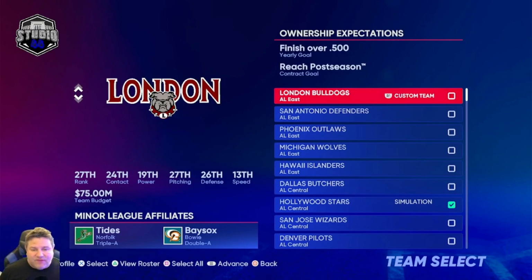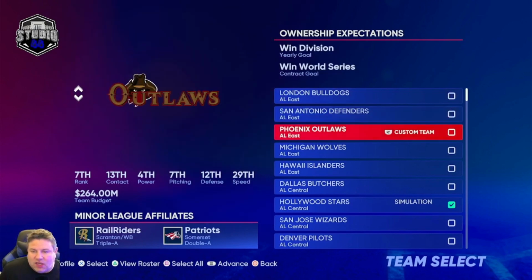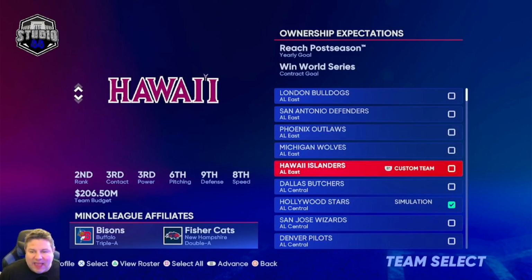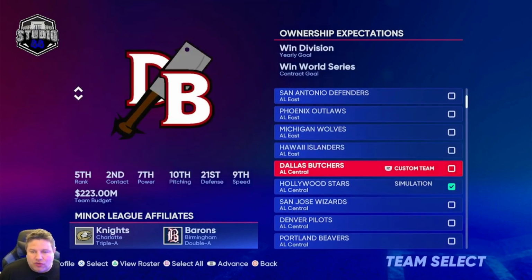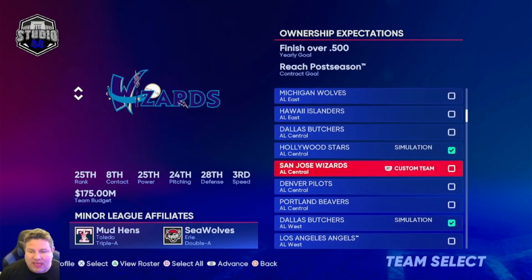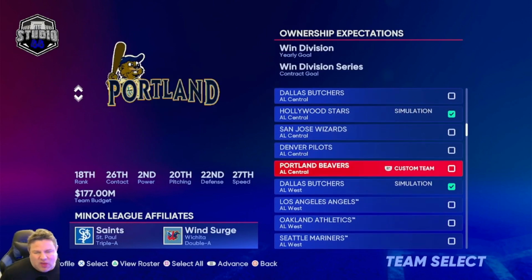That's the final 10 teams that need a stadium in the Ricky Davis League stadium search. So, do you want to create a stadium for the London Bulldogs, the San Antonio Defenders, the Phoenix Outlaws, the Michigan Wolves, the Hawaii Islanders, the Dallas Butchers, the Hollywood Superstars, the San Jose Wizards, the Denver Pilots, or the Portland Beavers? Also, we could rebrand the Beavers if you guys have something better. I know people have done Lumberjacks before or something like that.